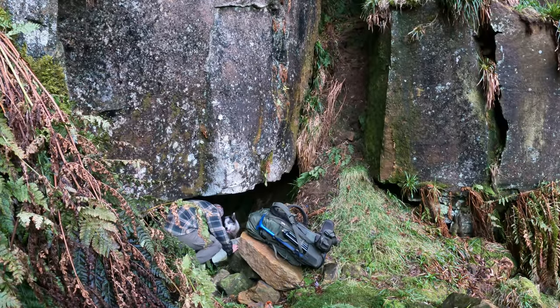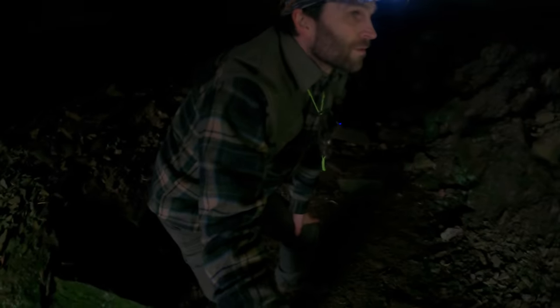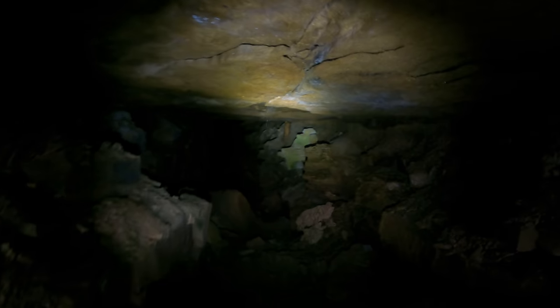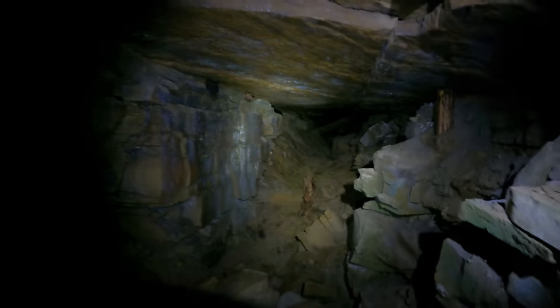Turn this light on. Fairly narrow opening, but once you're inside, it's actually pretty big in here. So there we go. This is it, Blue. This is home for the night, eh? Let's head through. It's actually better as you come further back because you can actually stand up properly.